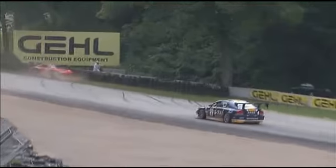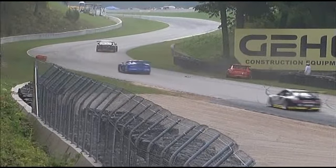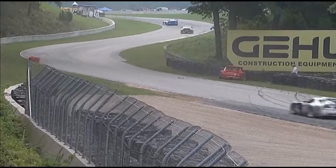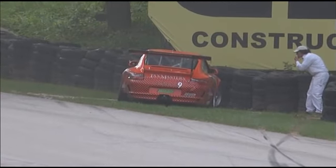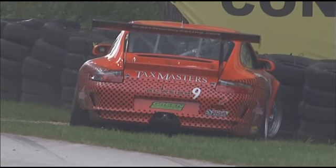The competition is fierce. Oh, and Gunter Schaldock, that is a huge off. That's on the exit of Canada Corner. And usually that's a trailing throttle oversteer kind of a moment. You lift and you just spin, drivers right. And Tom, he's had some impact into the barriers over there. The corner workers looking at him. Apparently he is okay, so we're going to step away for just a minute.